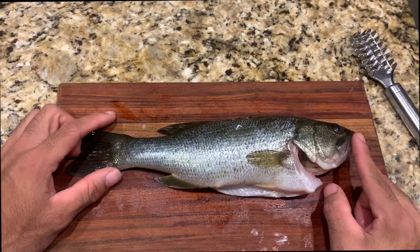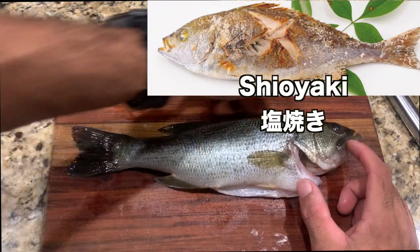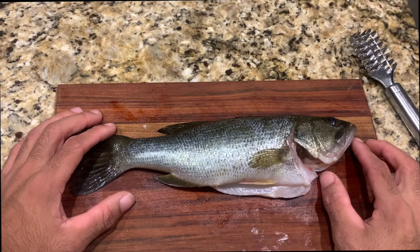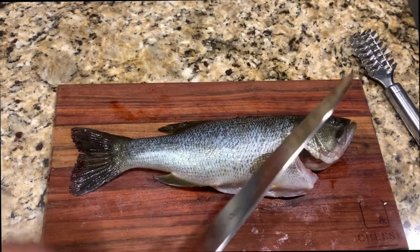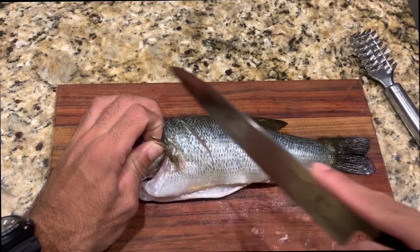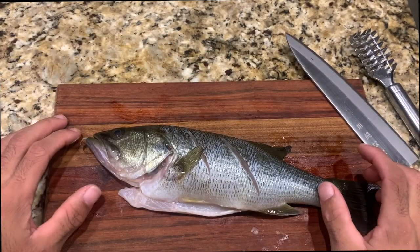Okay, so today with this largemouth bass, we're making some shioyaki. Basically, we're just gonna put salt on it and grill it whole. It's a very simple but delicious way to enjoy fish. So today we're not gonna fillet it. We're just gonna put 2 cuts in it. And that's that.